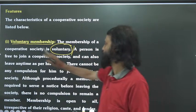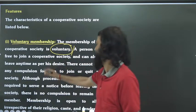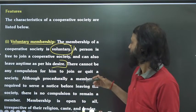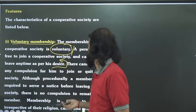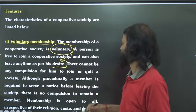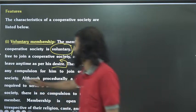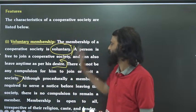A person is free to join a cooperative society and can also leave any time as per his desire. Whenever he wants to stop working with the cooperative society, or wants to go away from it, then of course he can cancel his membership. There cannot be any compulsion for him to join or quit a society. Anytime he can freely join or quit. That is what it actually means.